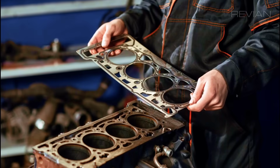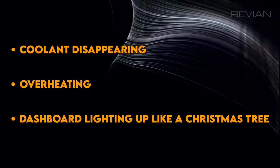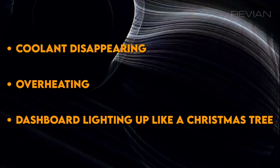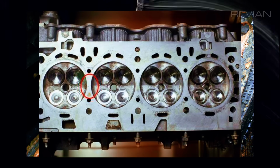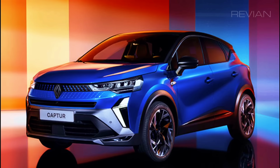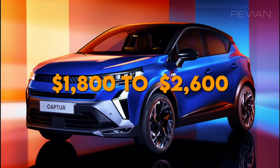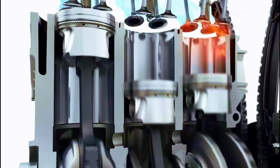Common failure: head gasket. Owners across forums and Facebook groups all say the same thing. Coolant disappearing, overheating dashboard lighting up like a Christmas tree. Diagnosis: blown head gasket or cracked cylinder head, sometimes under 70,000 kilometers. Average repair cost, $1,800 to $2,600. But the nightmare doesn't end there.